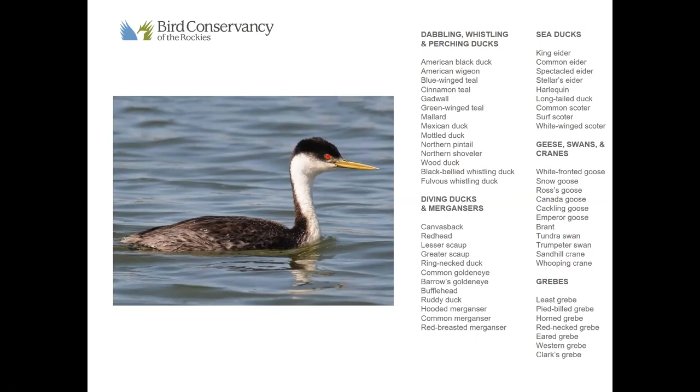So males and females are going to look the same. The Western grebes are more numerous than Clark's, but they have really similar courtship displays. So I have this fabulous video I'm going to send you guys later of some grebes seeing if they're going to mate, and it's hilarious. They look like very elegant dancers bobbing about. It's pretty fabulous. So the Western grebe and the Clark's grebe were actually considered the same species until 1985.